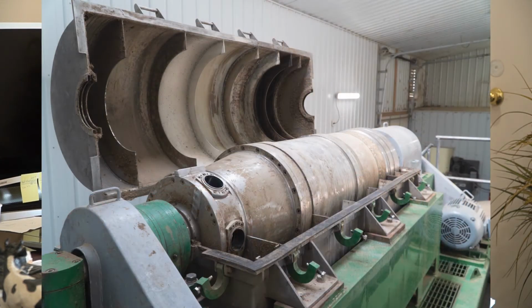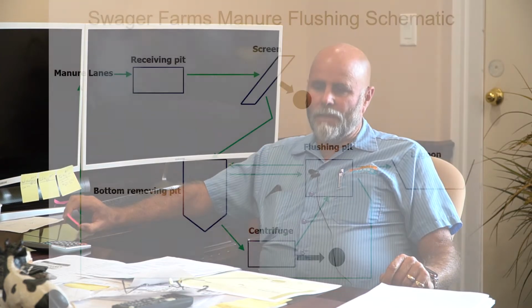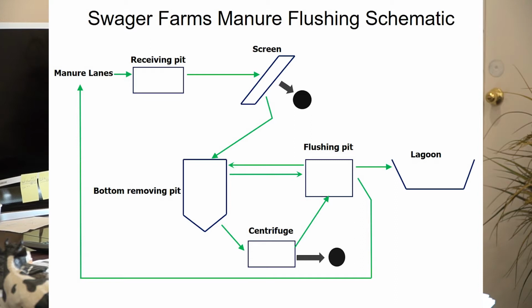The centrifuge runs at about 250 gallons a minute, which polishes the water, takes out the solids that the coarse screens have missed. And also the reason we have coarse screens is to take out the initial solids and any debris that might damage the centrifuge. After the centrifuge, it's back in the system once again to be reused for flushing.